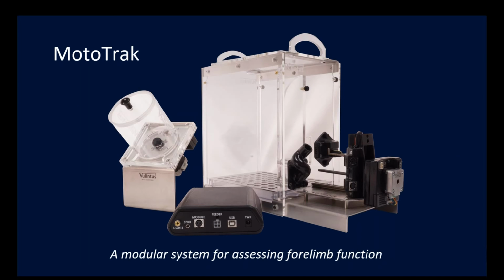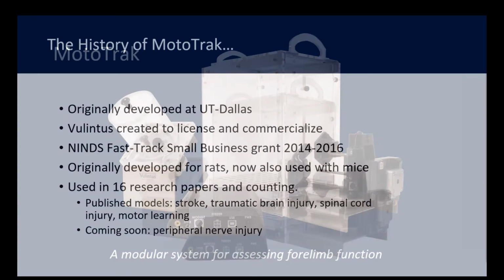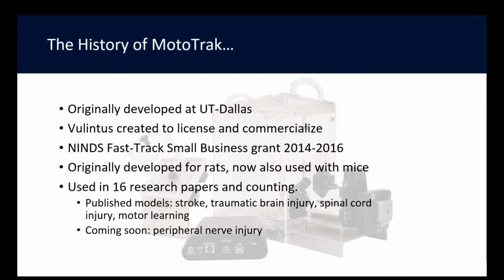task modules. To give you a little bit of history about the MotoTrack system, again, it was originally developed at UT while I was doing my postdoctoral work there. We created these automated tasks, and we had a lot of interest from other labs that wanted to do the same thing, and they really wanted to be able to get an off-the-shelf system. So we created a company to see if we could mass produce the system at a relatively low cost.